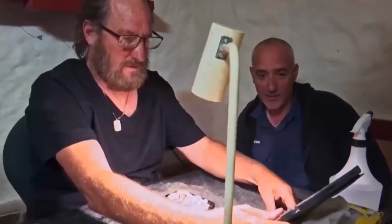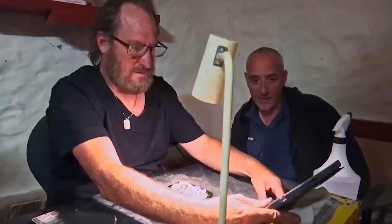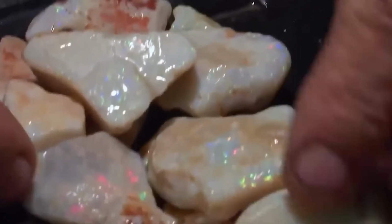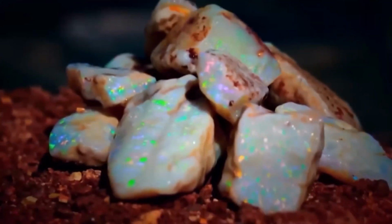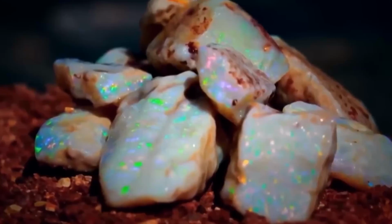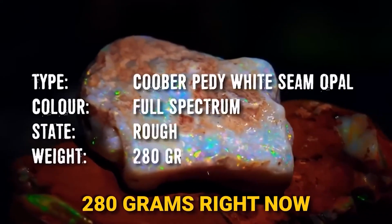Mark connects with a friend on video call and says hello. He tells him that they have opal from the open fields and sell it all over the world. His friend asks him how much he has. Mark tells them they have 10 ounces, and most of it is better grade. The Blacklighters have a piece of Coober Pedy white seam opal that has flashes of every color. It weighs about 280 grams right now.